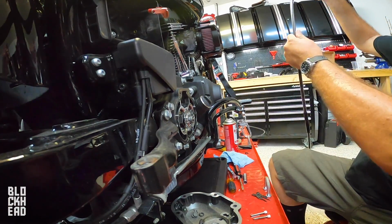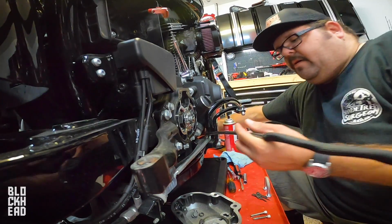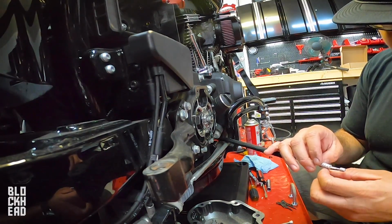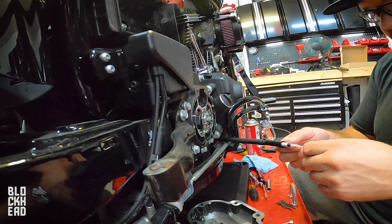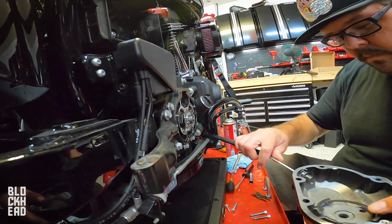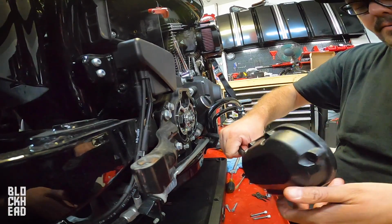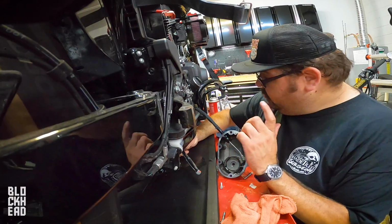I don't need no sticking instructions. Wait, what end goes where? Okay. I like. Do not lubricate. This cable is pre-lubed with a special Teflon lubricant. Awesome. Good to know. Got it. Nice. Usually that takes a minute. Boom. New cable installed. We got the new clutch cable in.